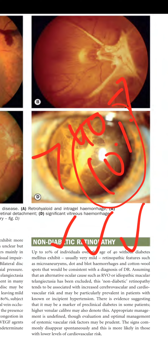Assuming that an alternative ocular cause such as RVO or idiopathic macular telangiectasia has been excluded, this non-diabetic retinopathy tends to be associated with increased cerebrovascular and cardiovascular risk and may be particularly prevalent in a patient with known or incipient hypertension. So when RVO and other causes, idiopathic macular telangiectasia, have been excluded, then non-diabetic retinopathy is suggested, and it is most likely in a patient who has cardiovascular risk.